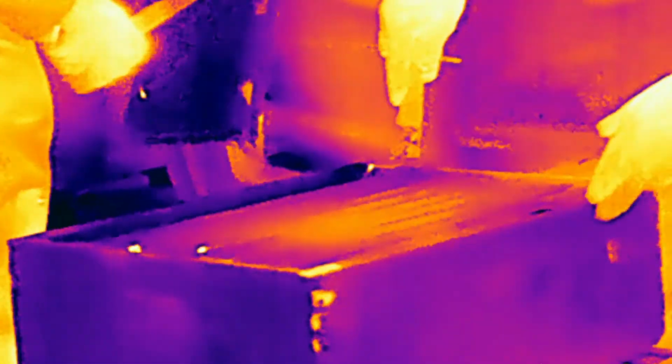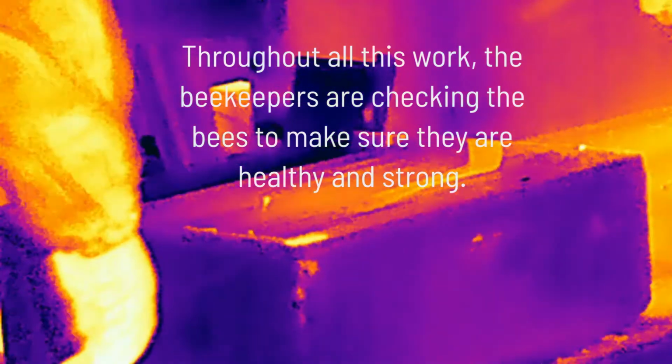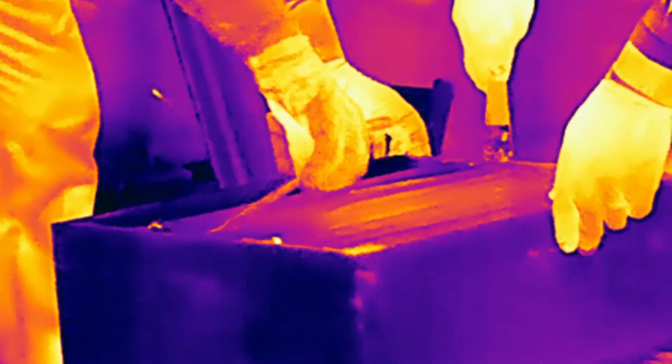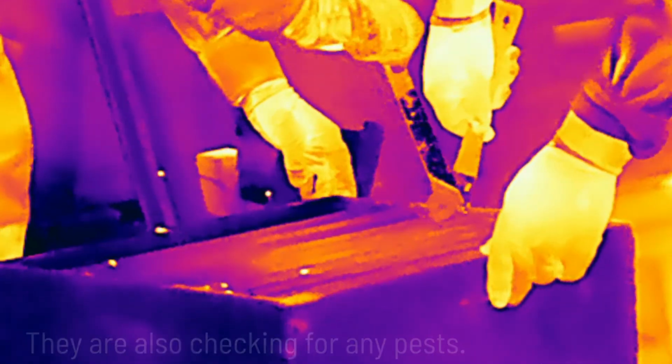Next, the frames will be removed from the box. Throughout all this work, the beekeepers are checking the bees to make sure they are healthy and strong. They are also checking for any pests, like hive beetles, ants, and the mean and nasty varroa mite.